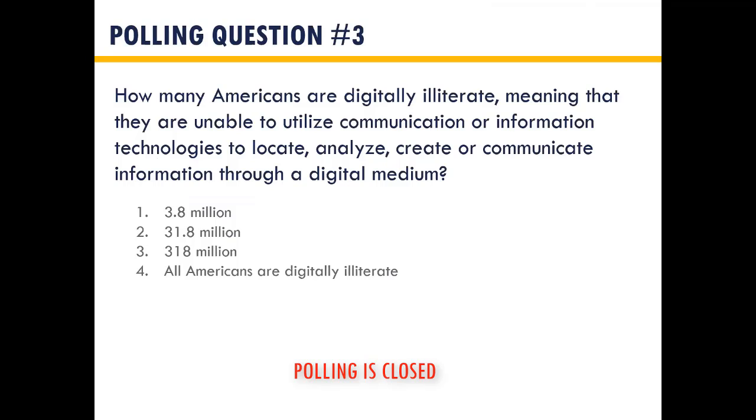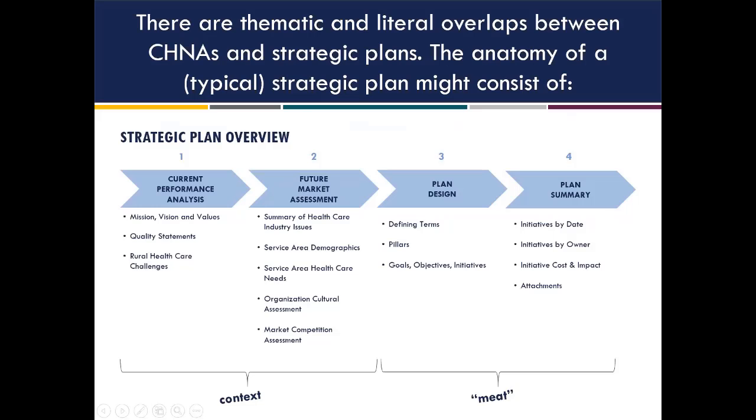All right, we're on our third polling question. How many Americans are digitally illiterate, meaning that they are unable to utilize communication or information technologies to locate, analyze, create, or communicate information through a digital medium? And your options are there: 3.8 million, 31.8 million, 318 million, or all Americans are digitally illiterate. Good work, everybody. I think you nailed it. It's 31.8 million Americans are supposedly, or by this study, digitally illiterate. Not terrible, but we want to make sure your people across your organization are literate.